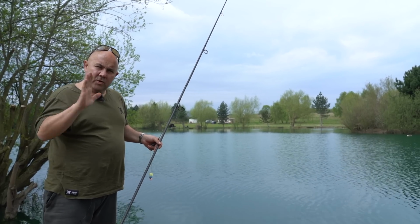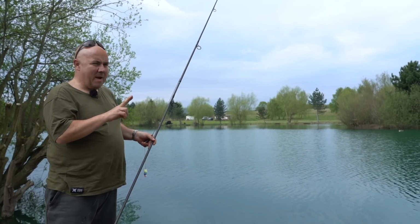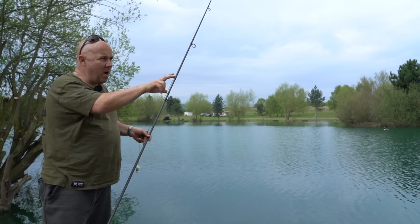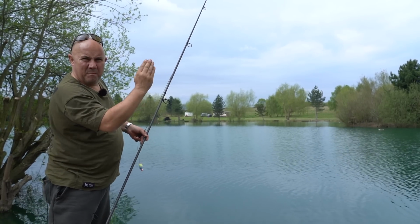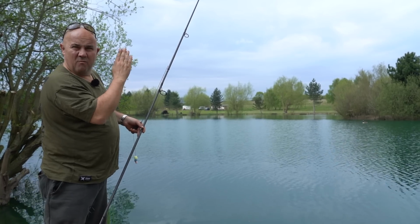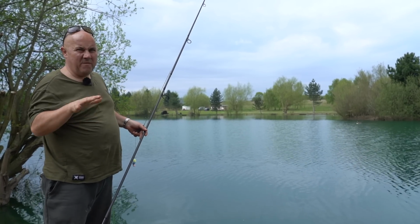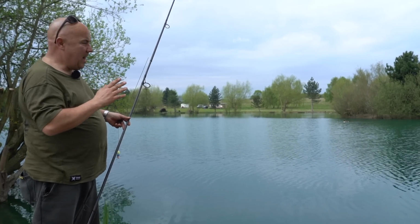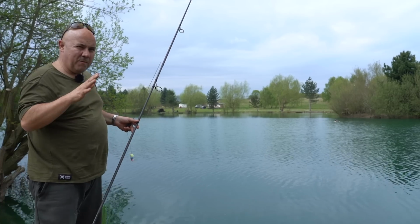Okay, 2 of the rods are out. We managed to get them out with singles. 2 different areas, one to the right, just on a little bit of a road, right on the tip before it bends around into another bay. The other one, the middle rod, I've put it right at the back of the bay as well, in about 3 foot of water. And the left-hand one, I'm just about to cast out on the point of the island. I've seen 2 or 3 fish show there.